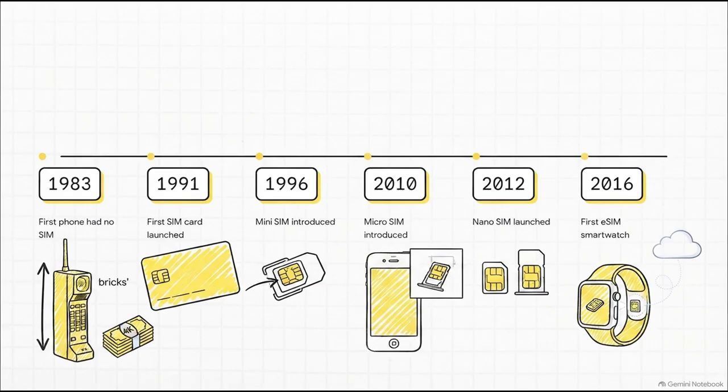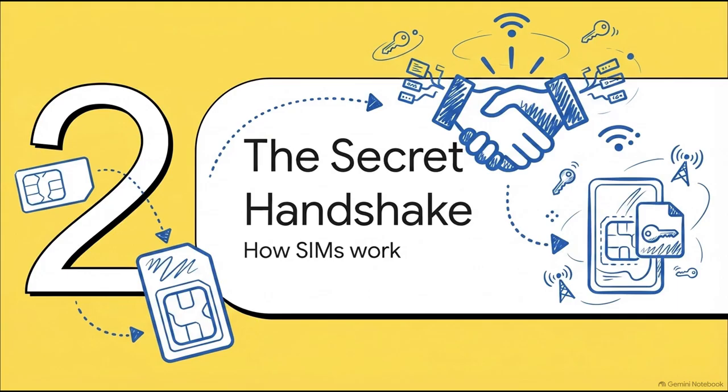Over the years, as space inside phones became premium real estate, the SIM just kept shrinking. We went down to the mini SIM in '96, the micro SIM in 2010 with the iPhone 4, the Nano SIM in 2012, and finally, the first commercial eSIM in a smartwatch back in 2016. It's this incredible evolution of just carving away plastic until there was literally nothing left. Which brings us to Section 2, the secret handshake.